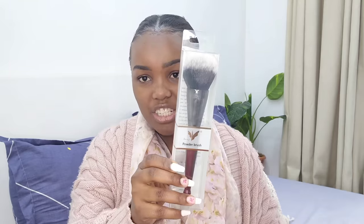Here's the second brush that I got. This is a powder brush. I do have a bigger powder brush, but this one is more fluffy. And I know you have seen this Daroge somewhere. So she's the main supplier. What I'm trying to do, I'm not trying to put people out of business. I'm trying to give you guys a few business ideas.